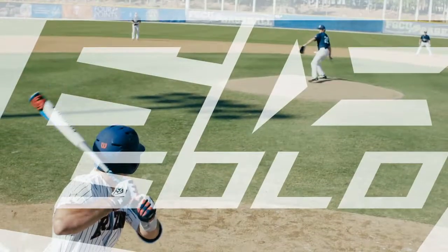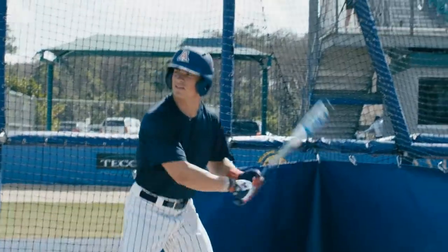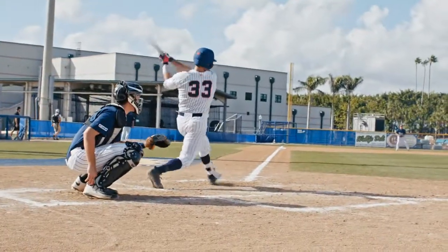The Solo 618, the fastest bat in the lineup. The one-piece SL hyper alloy design gives you a dominating barrel with extremely balanced feel.